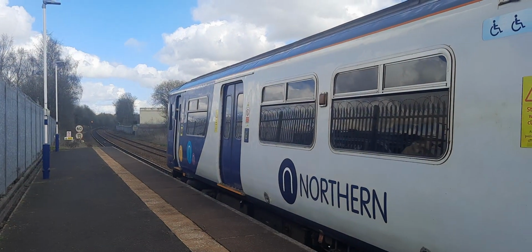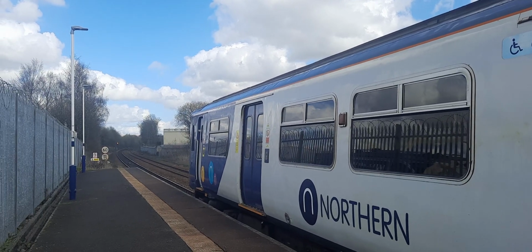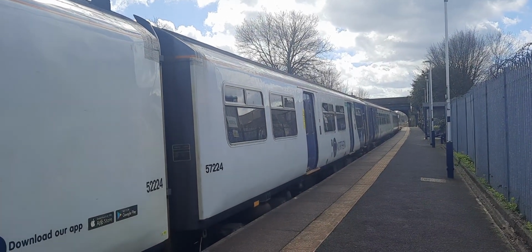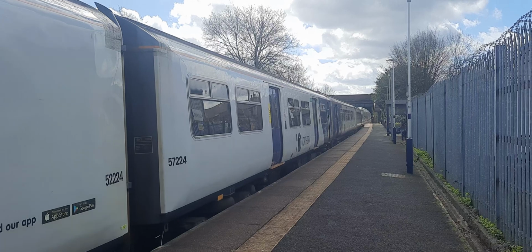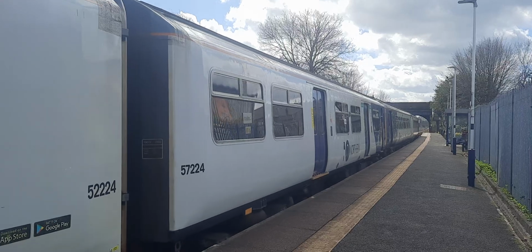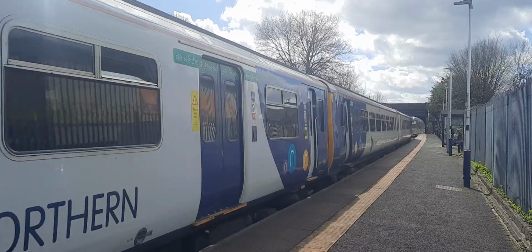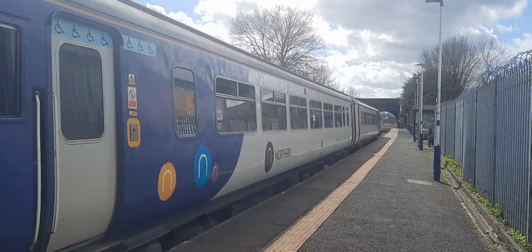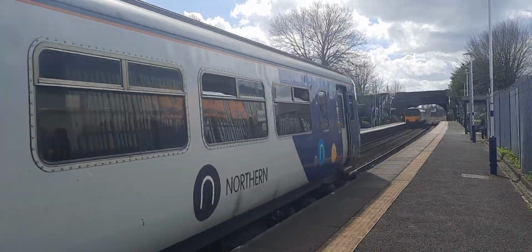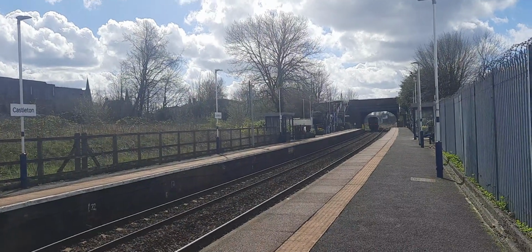Now getting ready to depart is 150-224 with the 156 on the 1156 Northern service to Rochdale. And 156418 bringing up the rear. And going there is 150-111 with the 1155 Northern service to Blackburn.